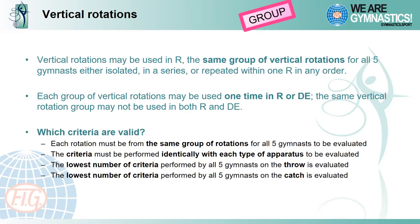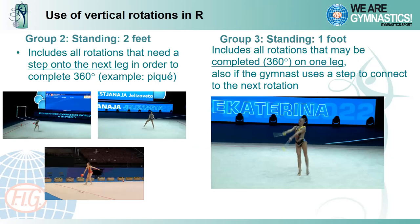Which criteria are valid? Each rotation must be from the same group of rotations for all five gymnasts to be evaluated. The criteria must be performed identically with each type of apparatus to be evaluated. The lowest number of criteria performed by all five gymnasts on the throw is evaluated. Let's check what it means, standing on 2 feet.